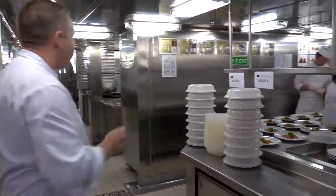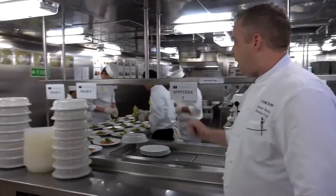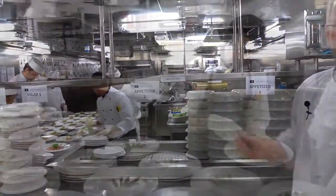Okay, welcome to the galley. As you can see, as I span around, the whole galley will take up all the aft end of the ship. We're on deck 4, and so if it's all broken down into sections, we have 1 to 5 stations down the line and 6 and 7 on the opposite side.